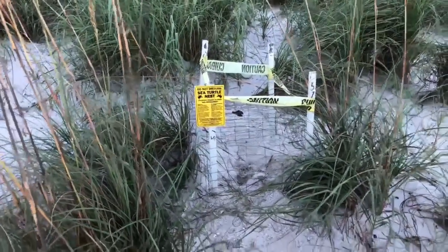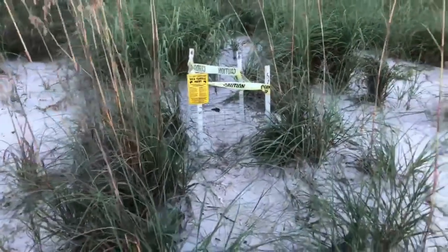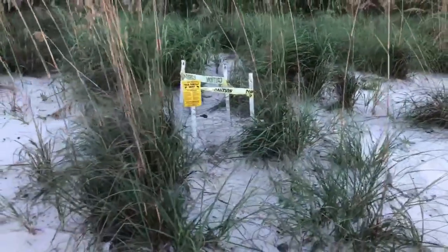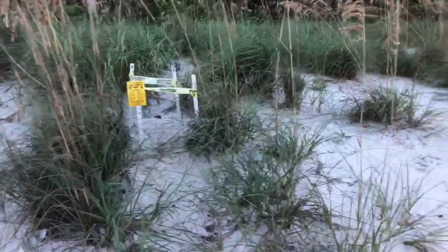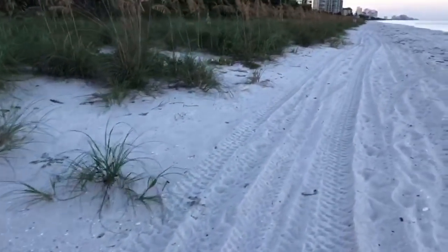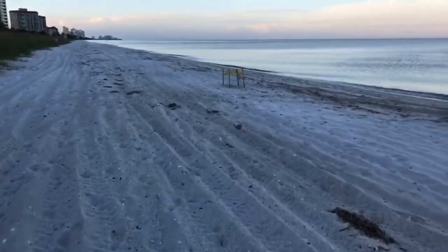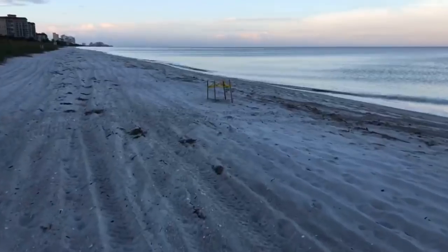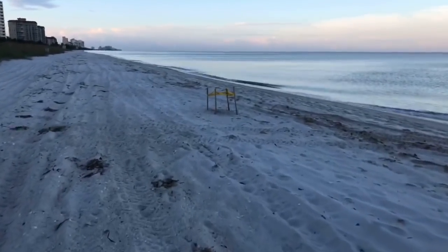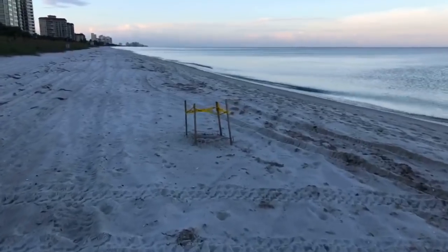Hopefully, now that there's people starting to come back and enjoy the beach, the raccoons will be finding food again instead of resorting to digging up the turtle nests. The raccoons were starving out here. Because of the red tide, nobody was out at the beach, so there was no garbage in the garbage cans.